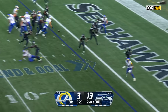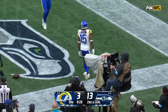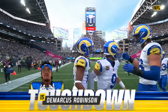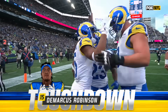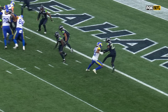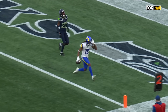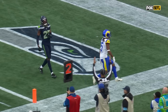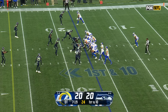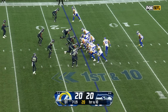Second and goal. Stafford, end zone, touchdown. Demarcus Robinson, his fourth trip to the end zone this season. Matchup for Riq Woolen. He's playing one-on-one with no help. Demarcus Robinson, what a move. That stem to the inside got Riq Woolen right off the snap. Nice job.